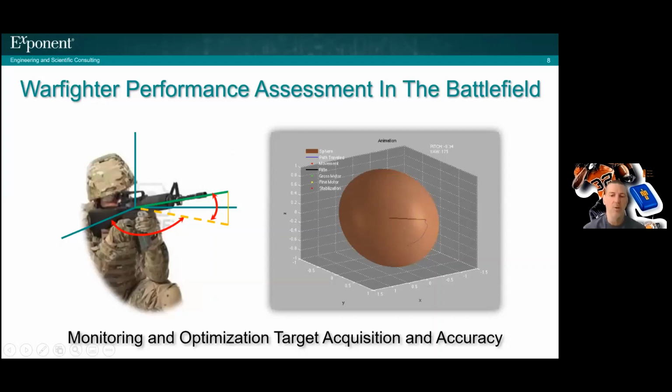So you can see here on the right a very basic baseline GUI, where we were able to monitor rifle trajectories and then ultimately tie that to whether the warfighter did or did not acquire the target. You can see that this could be used as a framework both to monitor performance post-activity, but ultimately these types of things can be used in real time as a biofeedback model where you can actually optimize performance.